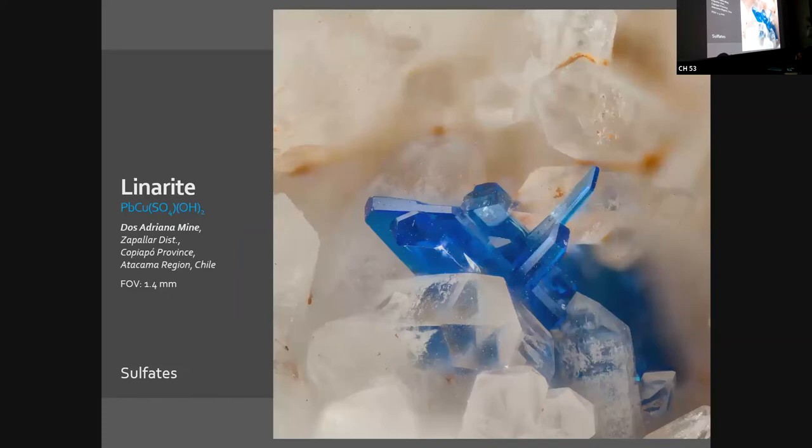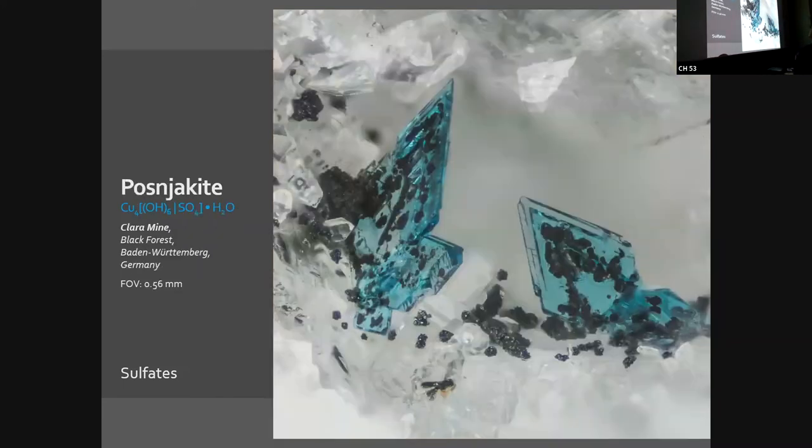Linarite is another fairly common copper mineral containing lead and sulfate. Go ahead and pronounce that one. It's Posnjakite, which is much harder than the chemistry. It took me a long time to learn how to say that. Very interesting little arrowhead-shaped crystals. It's one of the smaller ones that I've got to show, 0.56 millimeters. So the black is a contaminant in there? Well, I don't know that I'd call it a contaminant. It's another mineral, and I don't know what it is. I can't get closer than this to really be able to see those crystals well.